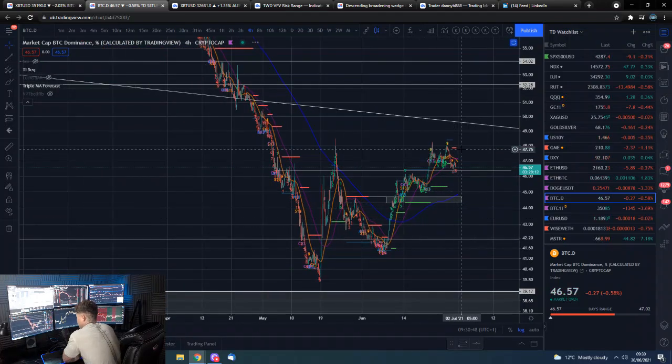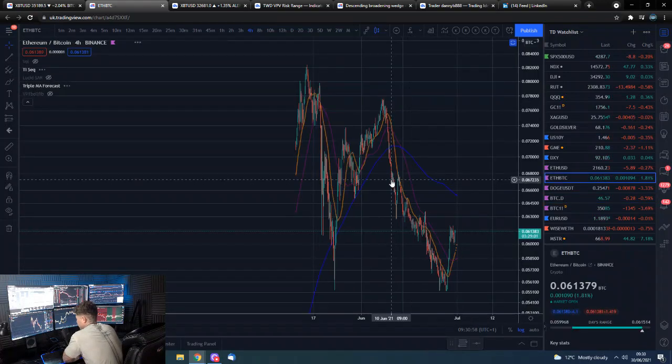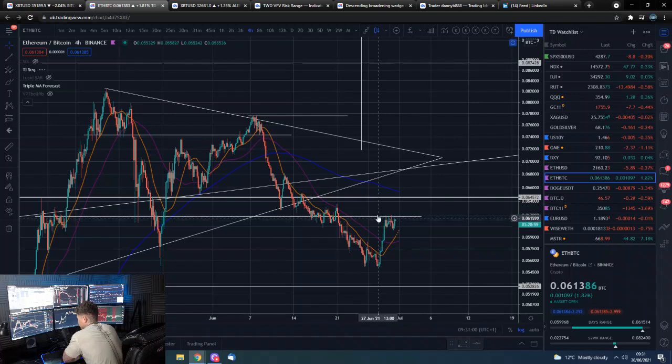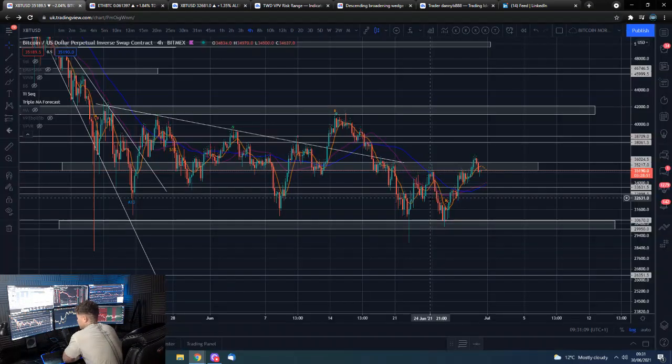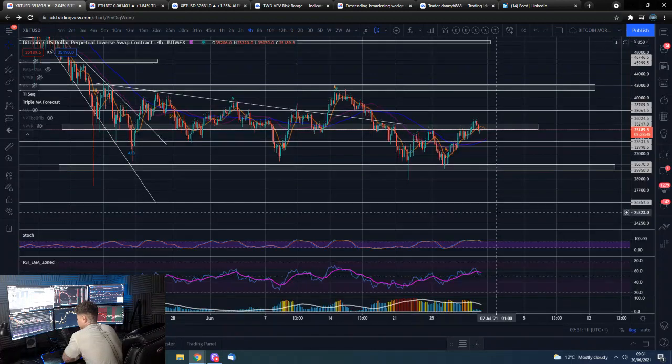So that is what we want to see for overall health in the crypto markets. We want to see this breaking down. We want to see that dollar getting rejected. We want to see Bitcoin getting above 36,000, and we want to see the Ethereum Satoshi pairing, basically this potential bull flag, playing out and getting a move above these horizontals, and then we will be looking good. So let's just have a look at those stochastics.